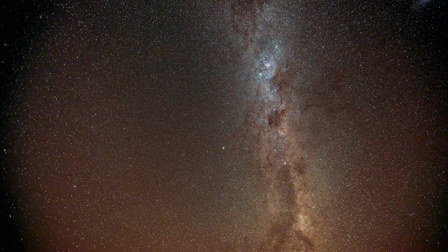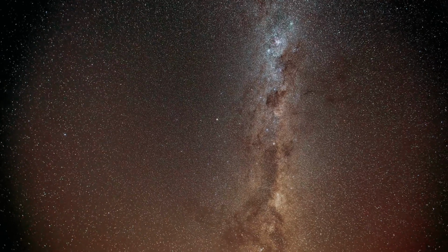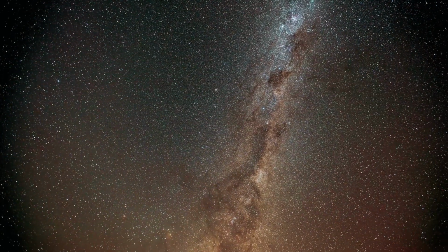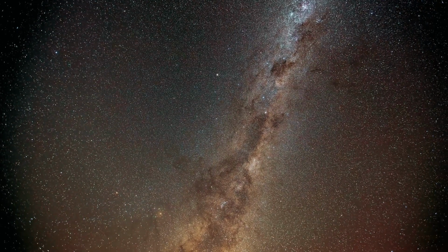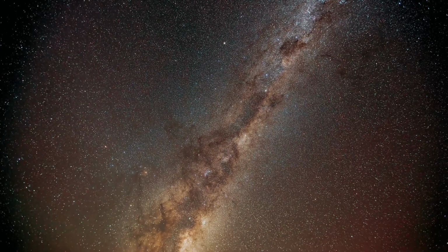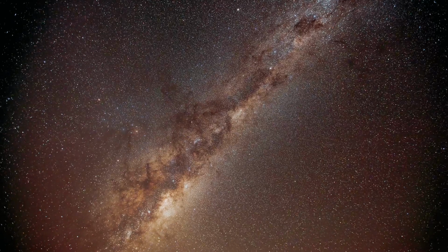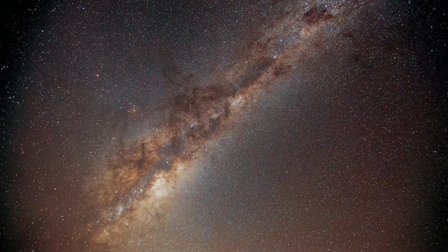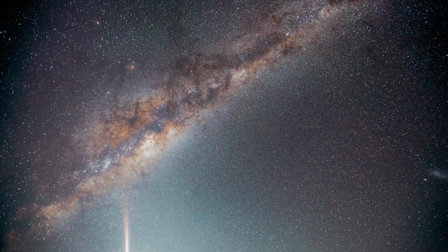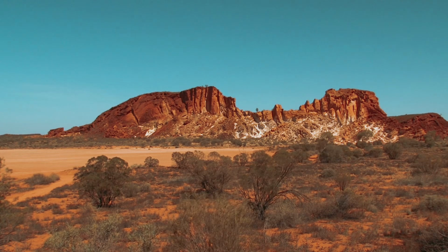The individual stars that comprise our galaxy number approximately 100 to 400 billion, though of course only a tiny fraction are visible to the unaided human eye. The light from these stars has traveled between hundreds and thousands of years to reach us, meaning we observe them not as they are now, but as they were in the distant past.